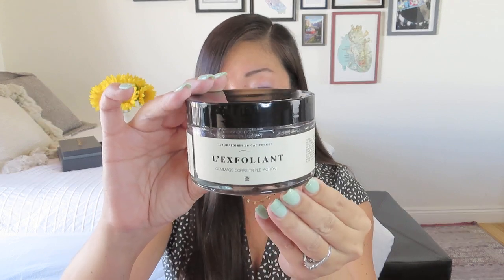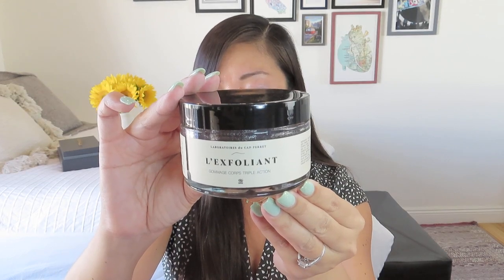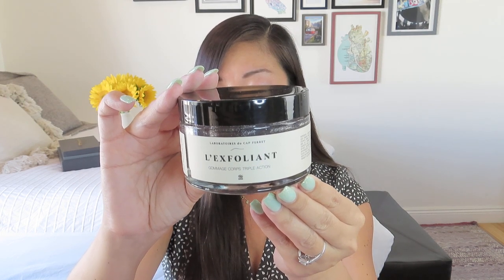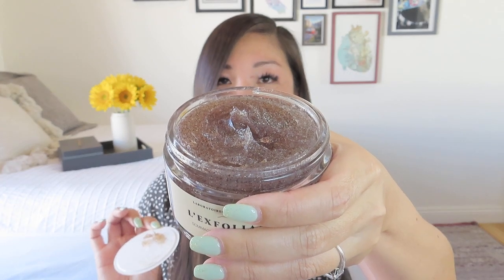So we got a lovely exfoliant, a body scrub from Cap Ferret. It says, use this body scrub to have soft, glowing skin all year round. Our friends at Laboratoire du Cap Ferret have created this organic body scrub for all skin types using 98% organic ingredients. Apply once or twice a week for normal skin and rinse thoroughly with lukewarm water before applying your moisturizer. So look at how rich and lovely that looks. I just took the little lid off to give you guys a quick sneak peek, but let's get on to the next one because, like I said, we have a lot to really look at.